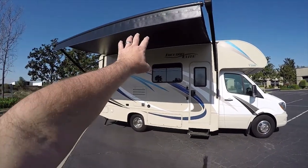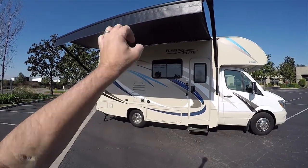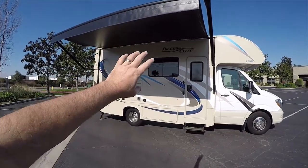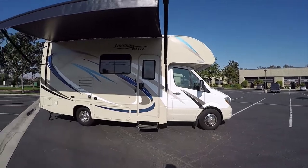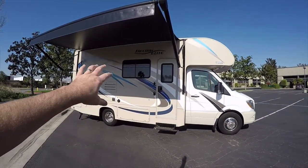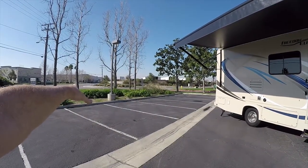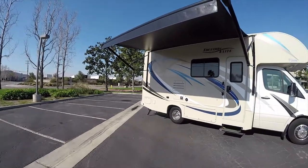So this motorhome, because it's a short, modest length, is big inside, but it's small outside, so it fits in a regular parking space. I'm gonna give you a drone demonstration. I can back it into this parking space over here, and it'll fit in one single parking space.